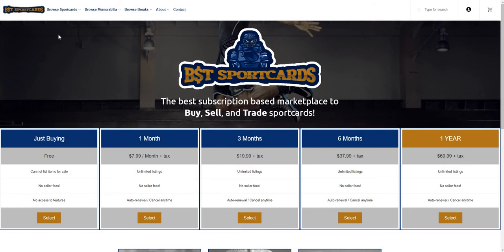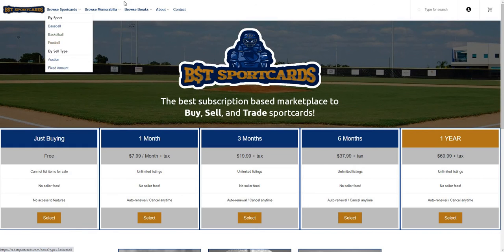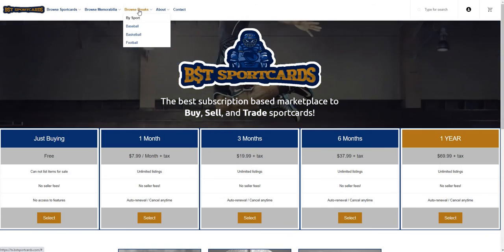So, classic header, right? Browsing your sport cards, you can do it by the sports that we offer right now or by the sell type, auction or fixed amount. Baseball, basketball, and football for the sports. Same with memorabilia. Same with box breaks. So when a breaker posts something, they'll have it by sport. So you can see there.